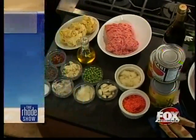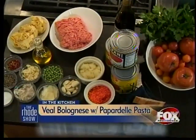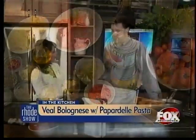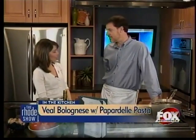What do you find people love about this dish? Do you think it's good for fall, all year round? We just put it on the menu for the Newport Restaurant Week. It's a great fall dish. It's a comfort food. It's hearty. It's something we also use in our lasagna all year round, as a base. It's a classic Italian dish. It is, and we do have the recipe and ingredients online.